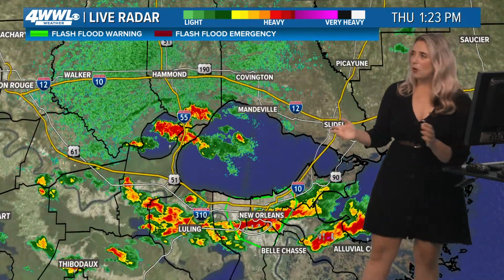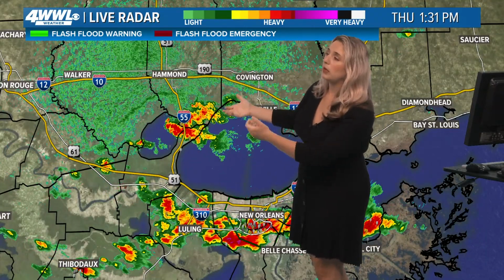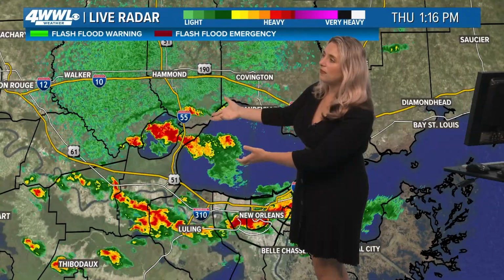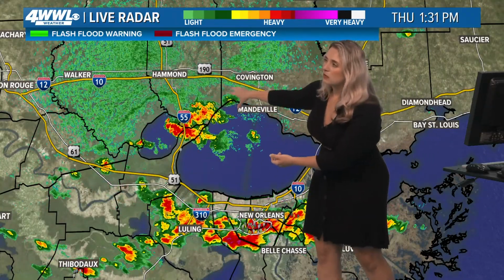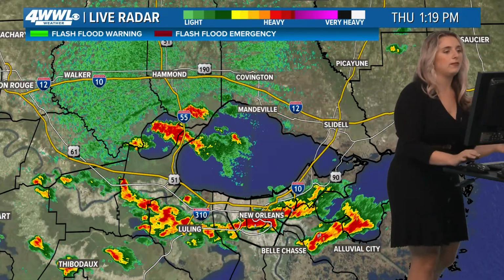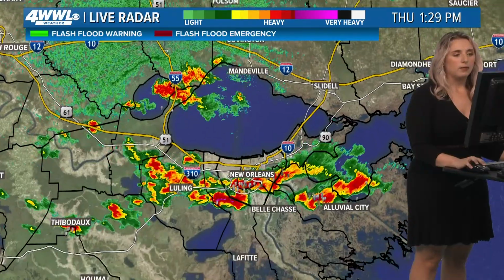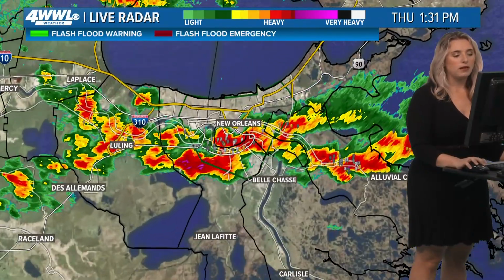North Shore, still not a whole lot, but we are going to start to see some rain on the North Shore. We are seeing some rain happening along I-55 and in southern Tangipahoa Parish and along the Causeway. We're starting to see some showers move into St. Tammany Parish along the lakefront on the North Shore. So don't be surprised if you get some rain in Mandeville. A couple showers, not a lot of rain for the North Shore, but still some passing rain possible.